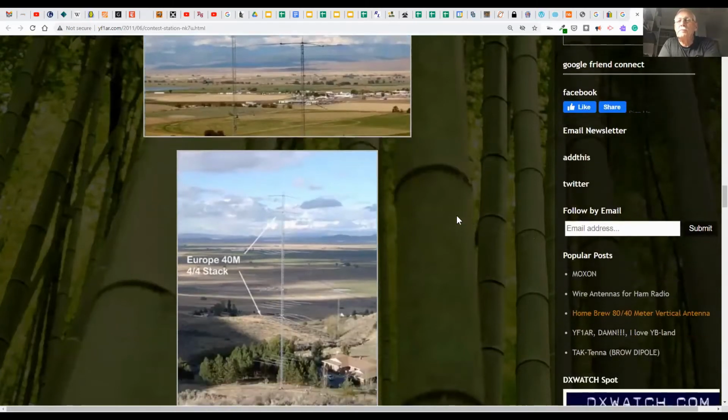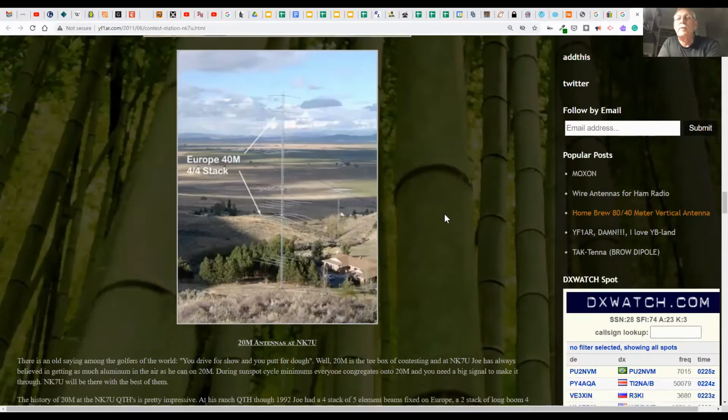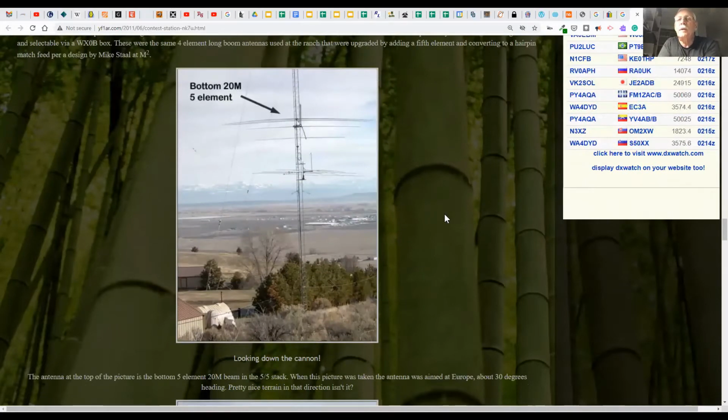And then that was a separate Europe stack that was fixed. Those are two 4-element KLMs or M squared, I can't remember. There were 2 40s there, and then we had 4 5-element 20s starting at 200 feet every 50 feet, from 50, 100, 150, and 200 feet, pointed at Europe. That was what we call the Europe stack antenna. And those were the 5-element on 50-foot booms that Mike Stahl designed. That was what we called our rotating stack or our mult antennas.